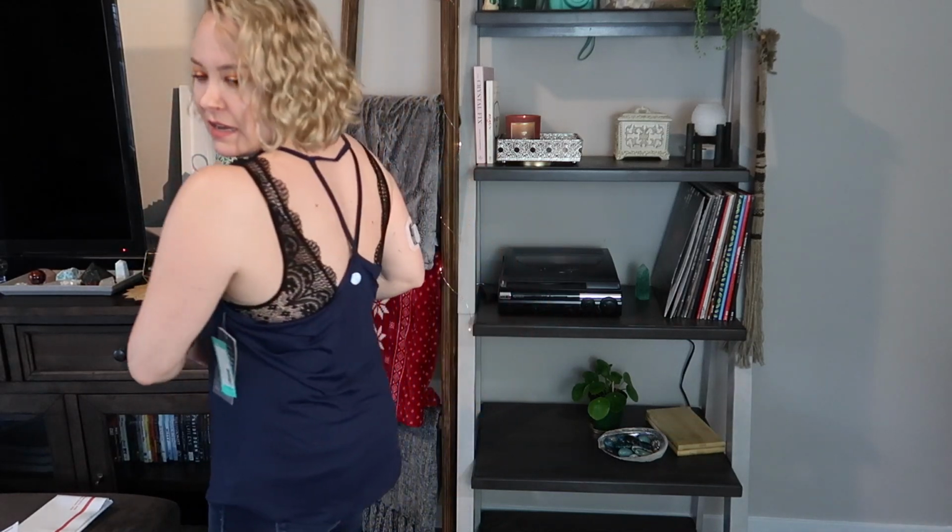Okay, I do have a bralette on, so pardon the straps. This was $32. It's cute. It's a little bit loose. It doesn't come down too far on the sides. It's not my favorite.